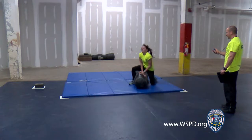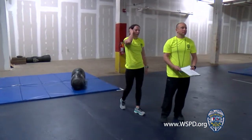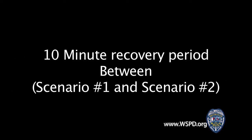Upon completion of this task, time will stop. To successfully complete Scenario 1 of the modified POPAT, participants must receive a final time of 6 minutes or less. A minimum 10-minute recovery period will be required between the end of Scenario 1 and the start of Scenario 2.